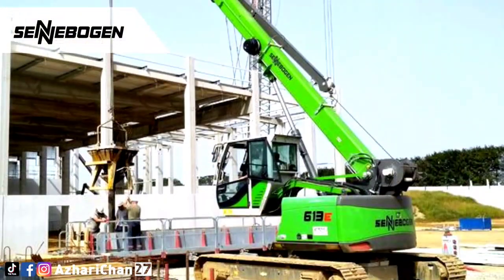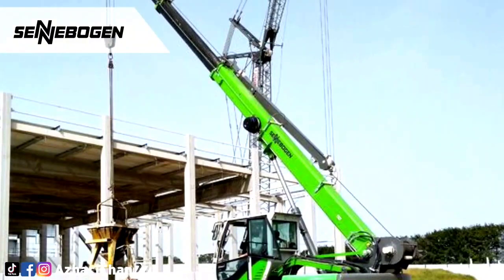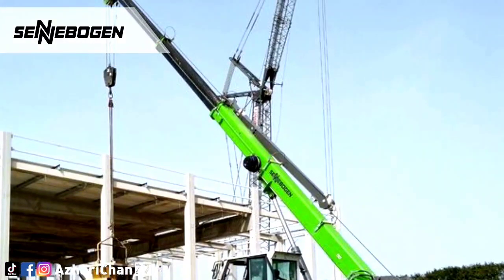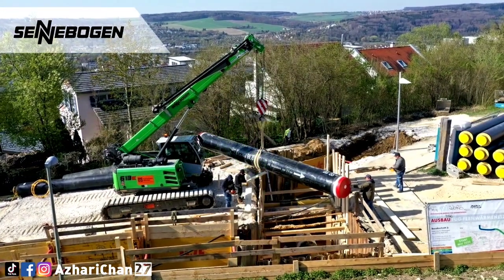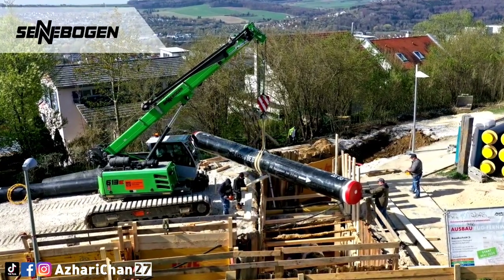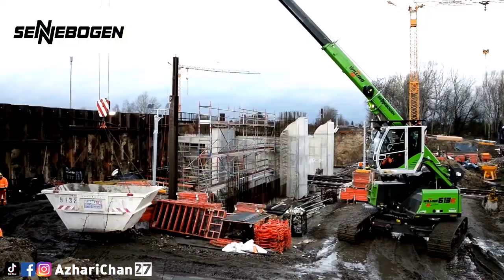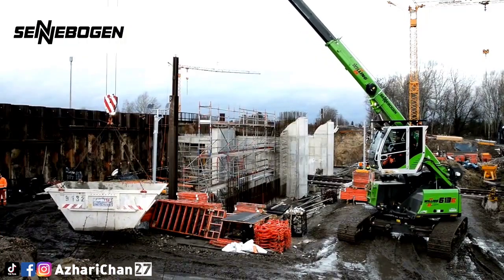The Sennebogen 613E is powered by an economical 92-kilowatt diesel engine with Tier 4F emission standards. This new generation of engines not only meets the current requirements of the emission standards, but also has an extremely economical consumption thanks to an optimized exhaust aftertreatment with DEF.